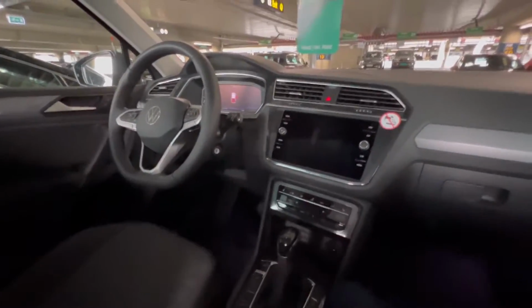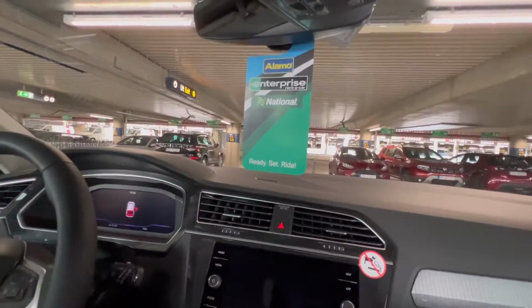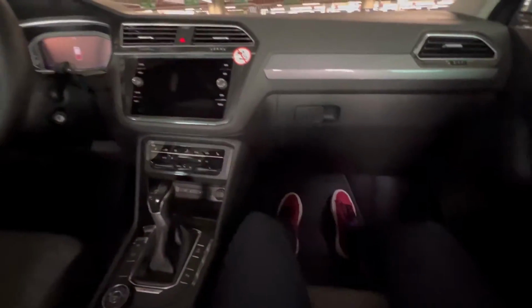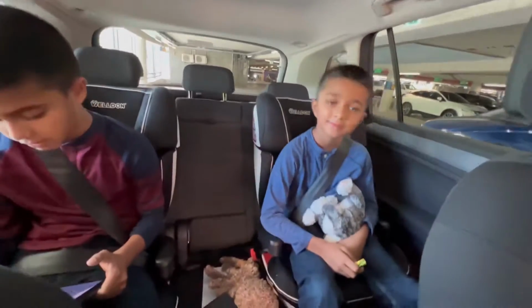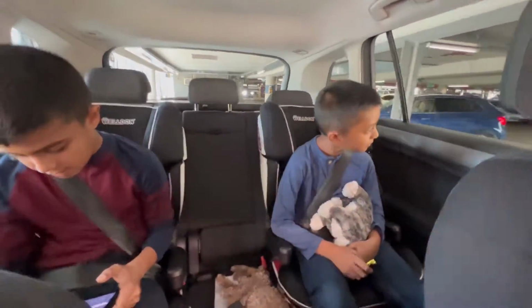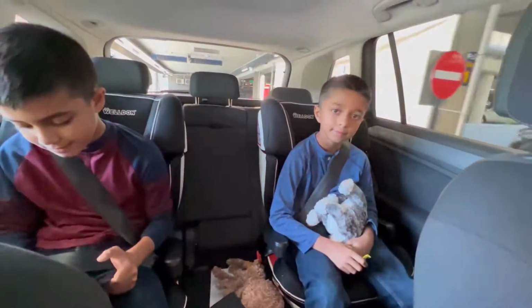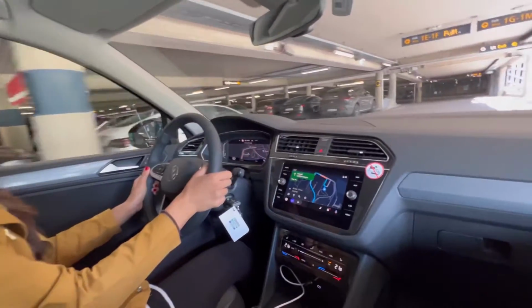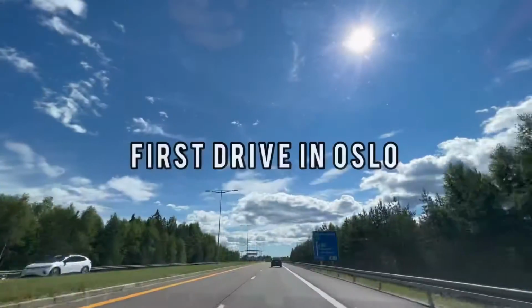The whole process of renting a car was much longer than in the States, just because you have to go to the counter, no Emerald Aisle that you can just walk out of, but we ended up getting a nice little upgrade. Okay, so we got our car seats, Khiz and Eesa in the back with very enormous booster seats that are not comfortable. We got our Tiguan all set up.